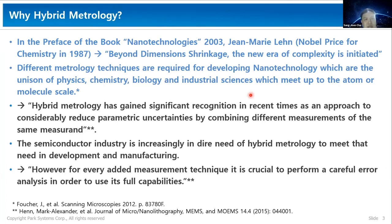These problems in nanotechnology can be solved by using multiple tools in unison to add their respective strengths to overcome individual limitations. Hybrid metrology has gained significant recognition in recent times as an approach to considerably reduce parametric uncertainties by combining different measurements of the same measurand. This kind of scientific challenge used to be met academically first, then adopted by industry later. But recent rapid development of industries has forced us to develop metrological solutions.